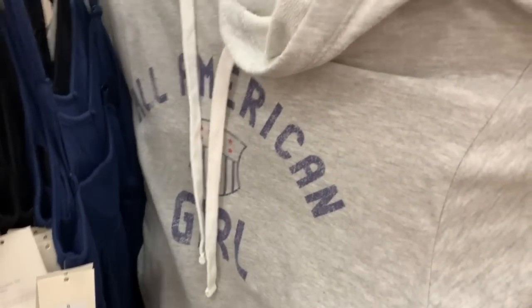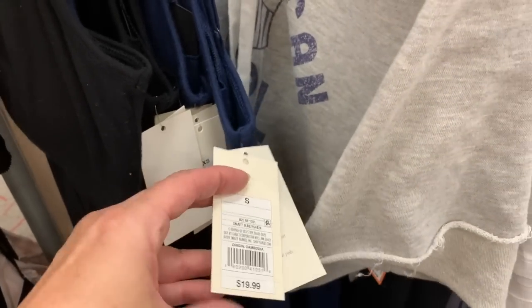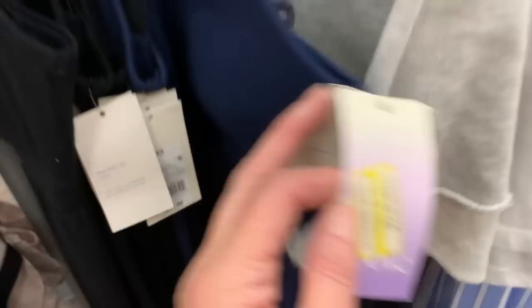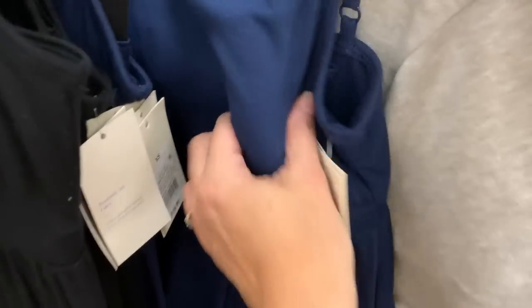$11.88 for this cropped All-American Girl shirt. The brand is Colsey. I think this is a 90. This is a 90 by Stars Above for $13.98. I think it's a 90. It has a little bit of padding.